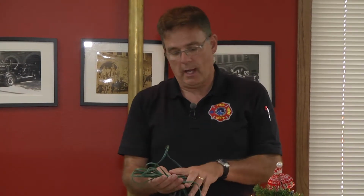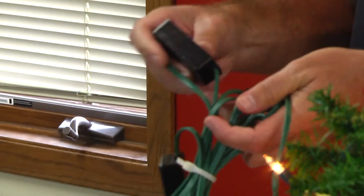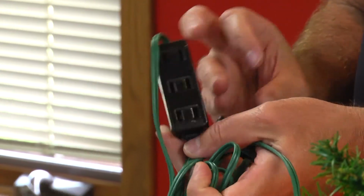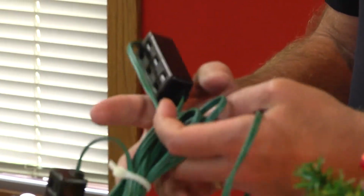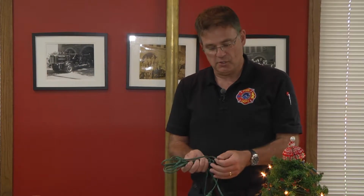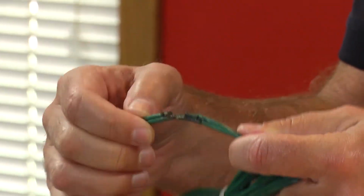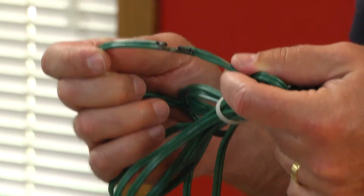This is an extension cord that was hooked up to some lights that were very overloaded. This is a very unsafe extension cord, by the way. It is not a power strip. It just has 9 different spots to plug something into. This is a very dangerous extension cord. You can see what happened to it. It actually melted, and that is because it was overloaded.